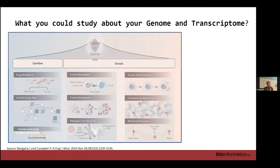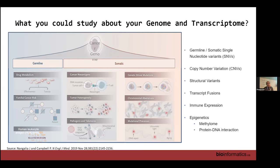But specifically, and I think this will be in the second half of this course, some of the things you may be looking at are somatic single nucleotide variants, SNVs, copy number variations, structural variants, in the RNA world the transcript fusions, immune expression, and then also the modification of DNA, including epigenetics, such as the methylome and protein-DNA interaction.